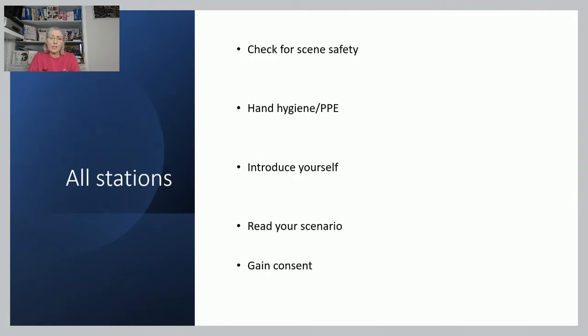There are some things that are going to be generic to all the stations, and these, remember, do all link up with your code of conduct and your proficiencies for midwifery practice, your NMC code and proficiencies. So the first thing you will do is check for scene safety. So in the OSCE setting, you're going to have to verbalise that. So you're going to need to say something along the lines of, I'll enter the room, I'm going to check for scene safety, I'm going to maintain the privacy and dignity of my patient or my client by drawing the curtains.